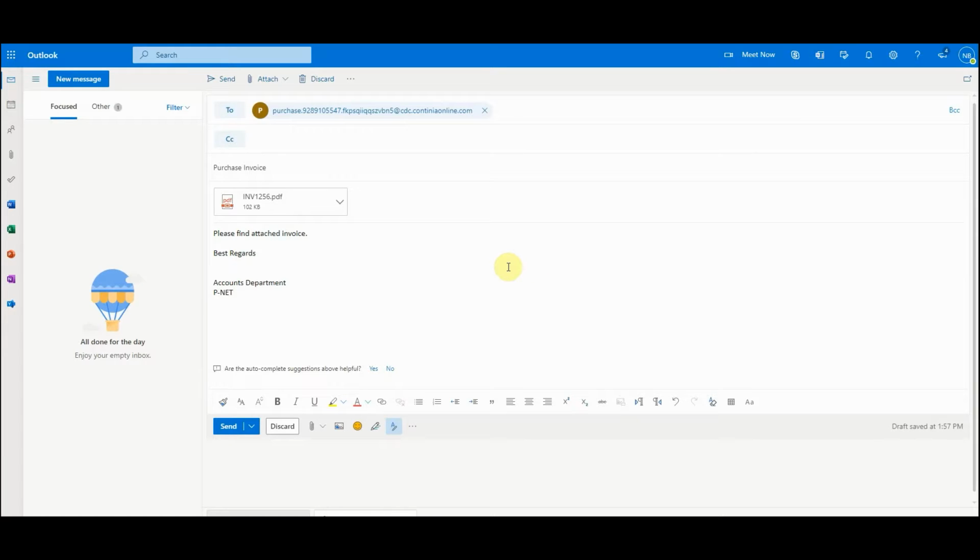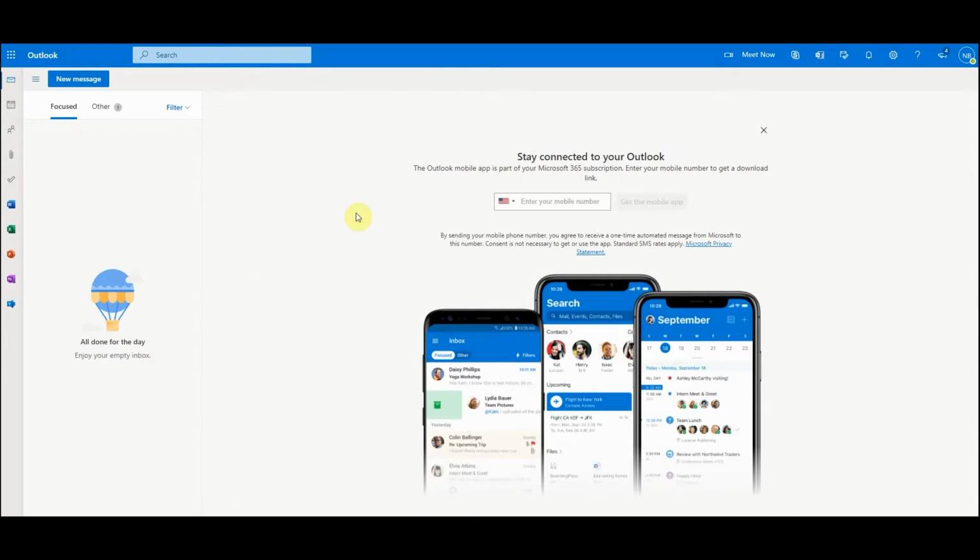I'm going to start the process with an email with an attachment in a PDF format from the supplier, where we've received an invoice coming to us, and in this case I'm going to manually forward it onto the Continia engine via email, but of course this can easily be automated. So I've entered the email address in here and I click send, and that will now forward it off to the OCR engine for OCR recognition.